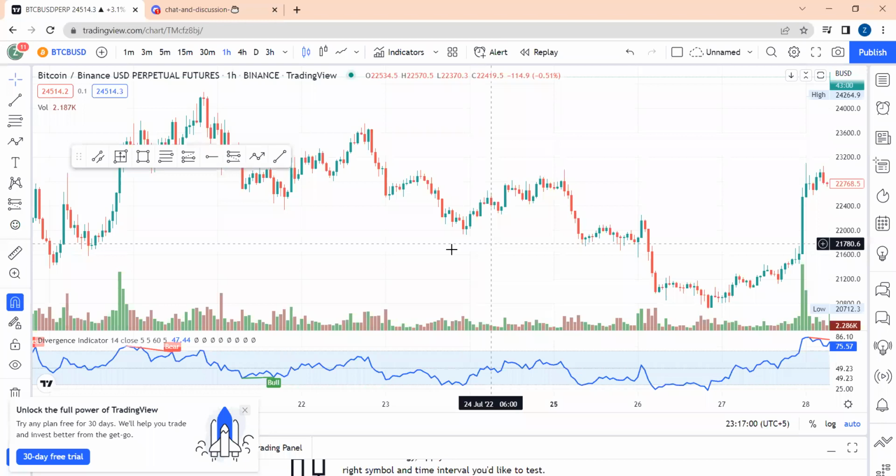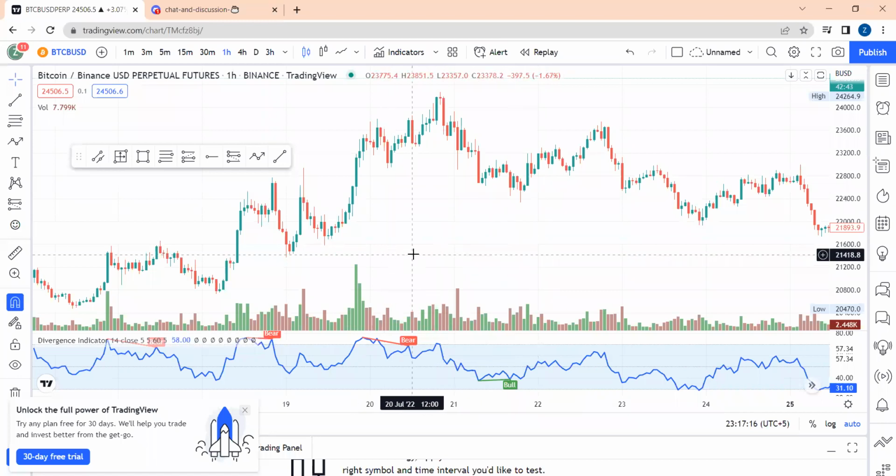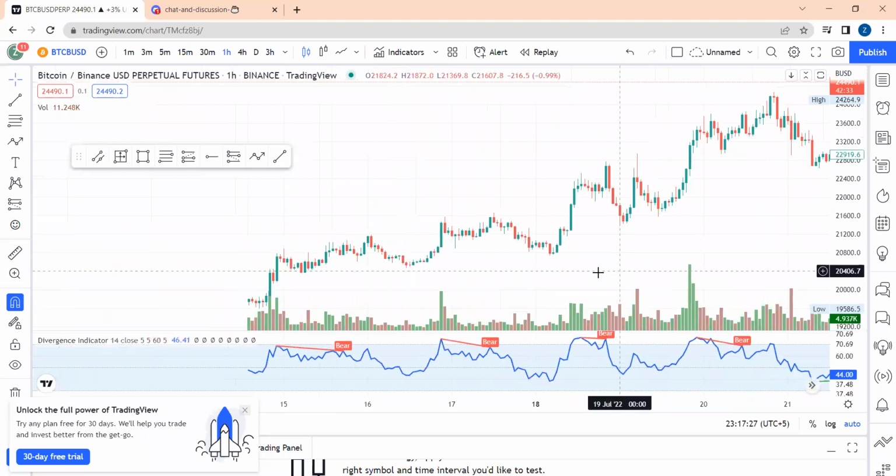Forget about the support and resistance. Here you can see we had the bullish divergence. Price made a lower low, while the oscillator made a higher low. So that was bullish, and you can see how the next candle was green. So that's bullish divergence. Again, this is the bearish divergence, and you can see how there was a red candle, a big bearish divergence, big downward movement as well.